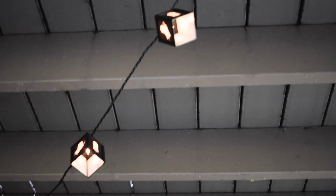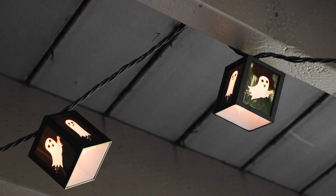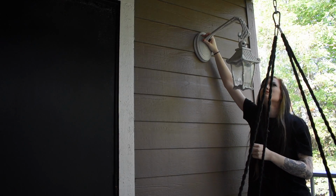I really like how it looks, but I wish I could figure out how to hang up more of my lighting outside, but you do what you can, you know? Then moving on from these hanging lights, I decided to try and hang up another light that I have. I got this one from Target this year, but I didn't really like how far out it hung. It kind of banged against this hammock chair that we had.